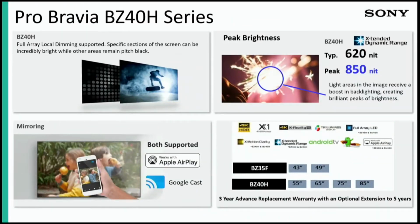Lastly, in this scenario is our BRAVIA display for far end viewing. With our new BZ40H line, we can reach a peak brightness of 850 nits. We now support Apple AirPlay and Google Cast on our Android TV platform.